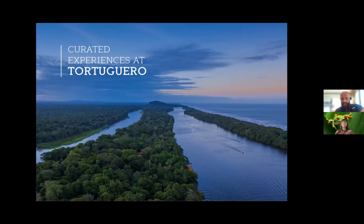If you see at the end of this picture, there's a little hill, which is the Tortuguero Hill, and you can hike to that hill. It is the tallest structure, let's say, in that area, because it is very flat. Actually, it's so flat that when it rains too much, it gets flooded very easily.